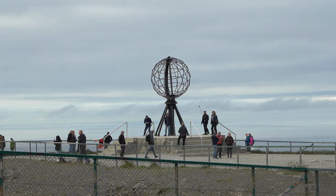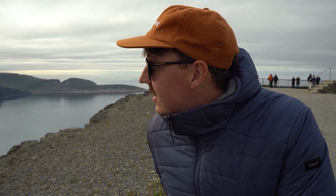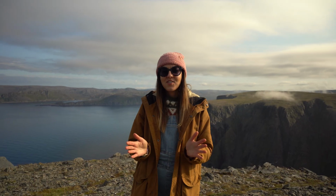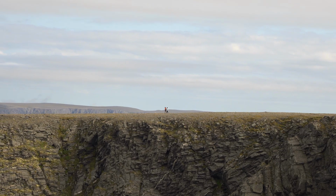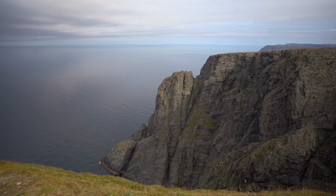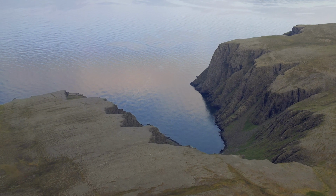As you can see behind me, it's very busy up here. There are a lot of tourists. We've seen more campers in the car park than we've seen, I think, in our whole traveling experience, to be honest. It's crazy. So to escape the crowds and all of the tourists, we've actually walked to the other side of the NordKapp Peninsula, where we're enjoying these incredible views east along the rest of Norway.